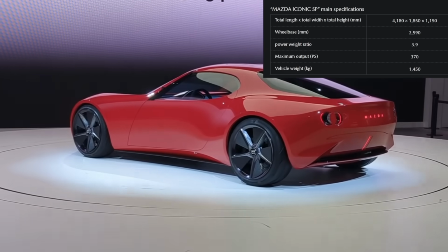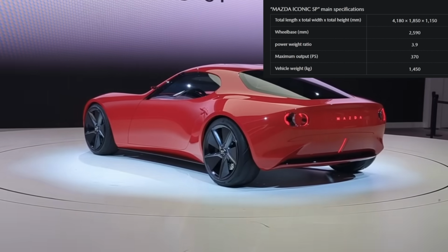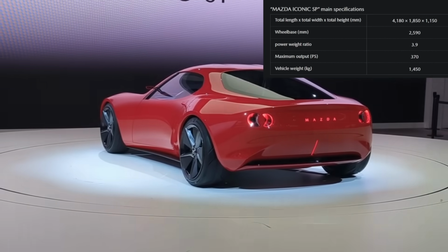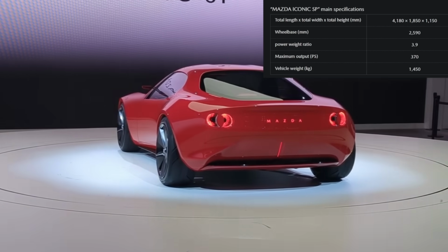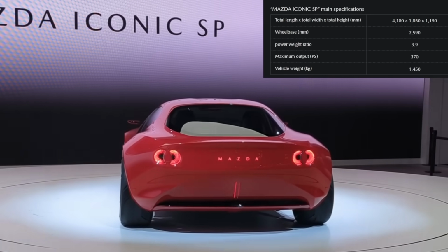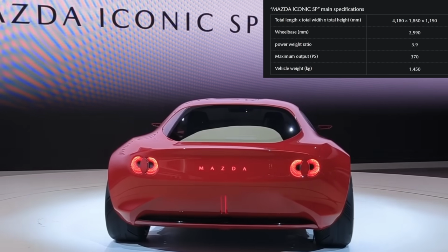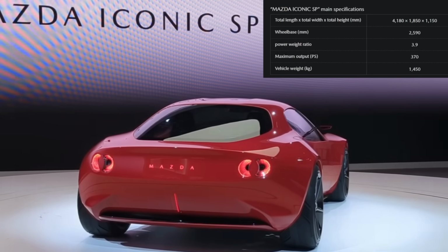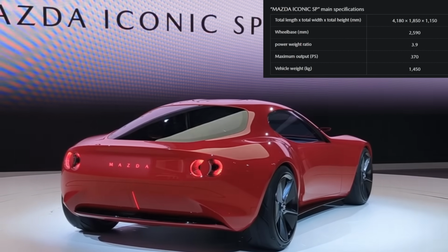Here are the Mazda ICONIC SP main specifications. Total length is 4,180 millimeters. Total width, 1,850. Total height, 1,150. Wheelbase is 2,590 millimeters. Power to weight ratio, 3.9. Maximum output in PS is 370. Vehicle weight in kilograms is 1,450.